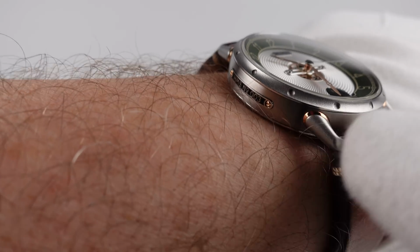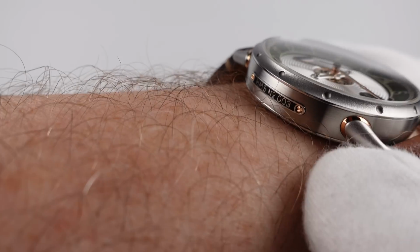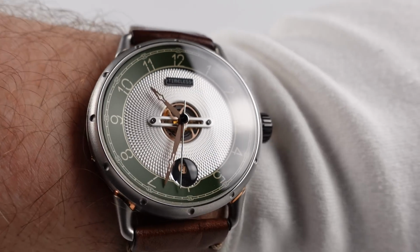Now, the lugs look like wire lugs, but they actually have spring bars inside rather than being wire lugs, and they're screwed into the case. But I love the way the gold collars catch the light and also the gold flathead screws on the plaque on the left-hand flank. My favourite aspect really is the guilloche dial.